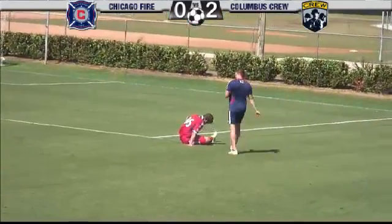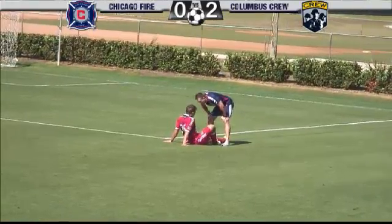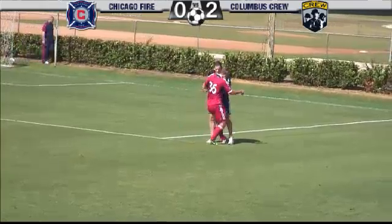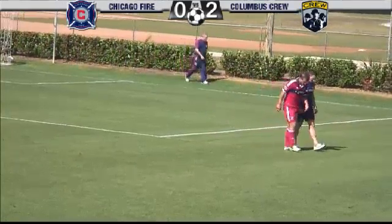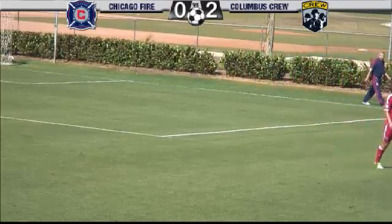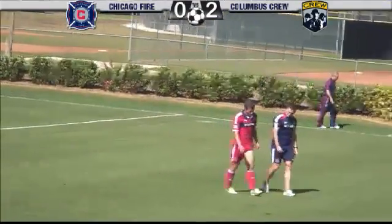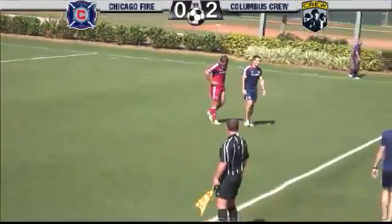Fire training staff tending to the try list, formerly with the Houston Dynamo. Walks off under his own power, looks to be in some pain in the left leg. Appears the Fire might make the change here as well.